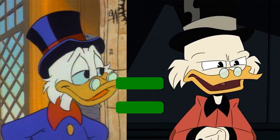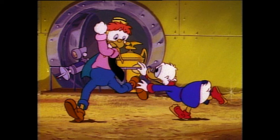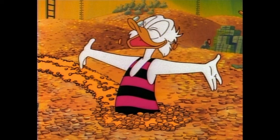It's a tie. I know this might be a bit of a cop-out, but I honestly love both versions of Scrooge. Both are funny and well-developed characters. The 87 Scrooge is the one I grew up with, and he is still fun to watch. The reboot Scrooge is great because he's a more fleshed out character. Both Scrooges work for the shows they're in, and since I like both shows, I happen to like both Scrooges.